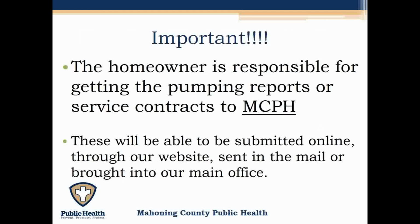All right, it is important for you guys to know there is a major change even if you have level 1 systems or level 3 systems. Previously, what we've done is if your system gets pumped or serviced, the contractor sends us that report, or they're supposed to. For this program, we actually altered it and talked with the contractors, and they were a big fan of it as well, because it sort of gets us directly to you guys.